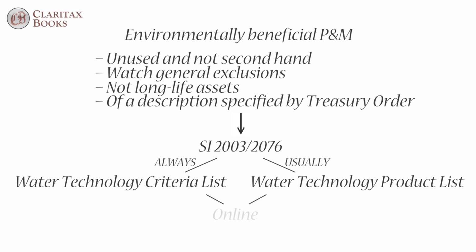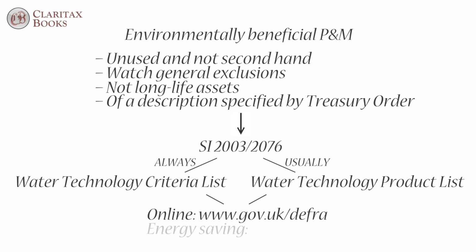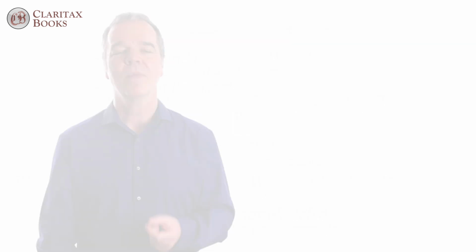Finding these lists online can be tricky, but the easiest route is to go to the website of the Department for Environment, Food and Rural Affairs, which is www.gov.uk/DEFRA, and to search for water technology in the box at the top. For energy-saving allowances, go to the www.gov.uk site and search for energy-saving technology.